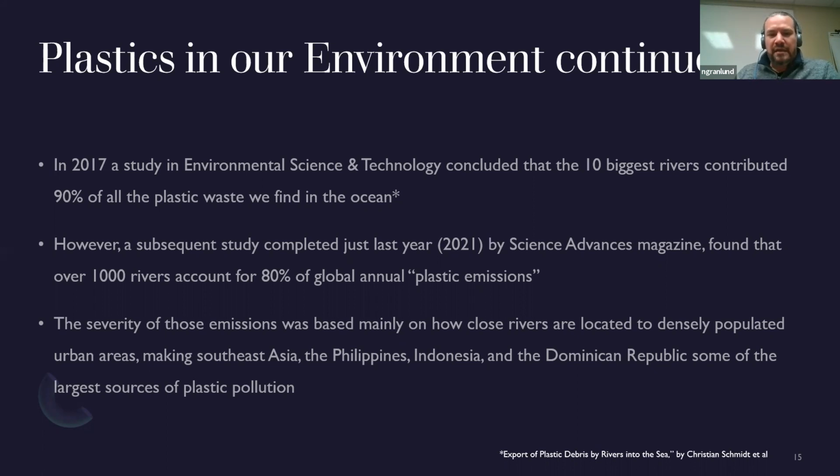That didn't seem quite right, though. So another group of people from Science Advances magazine did a study just last year in 2021 and determined that it was over 1,000 different rivers that contribute about 80% of the plastic emissions into our oceans. And really, the severity of those emissions are based on how close the rivers are located to large populated areas that have a lot of waste and not a lot of great sanitation, taking that away and putting it into a landfill, which makes Southeast Asia, the Philippines, Indonesia, and the Dominican Republic some of the largest sources of plastic pollution in our oceans.